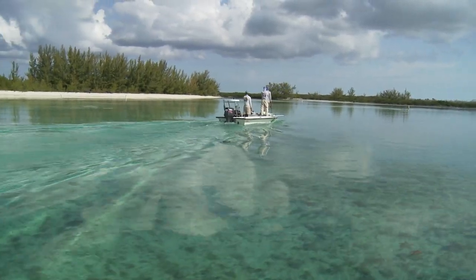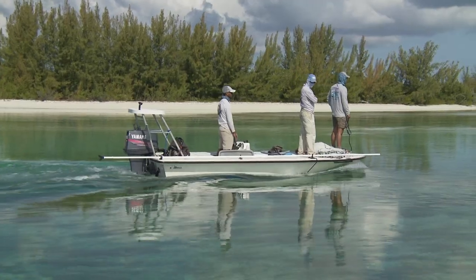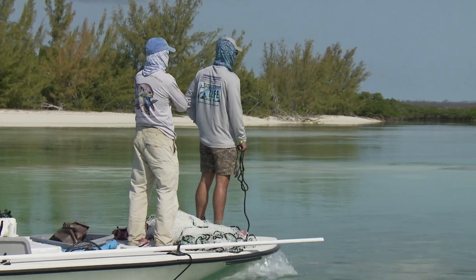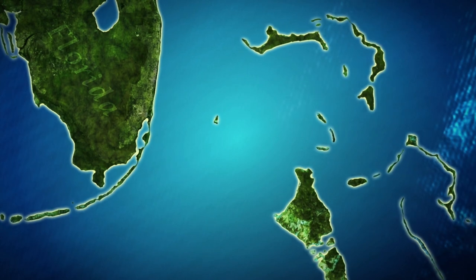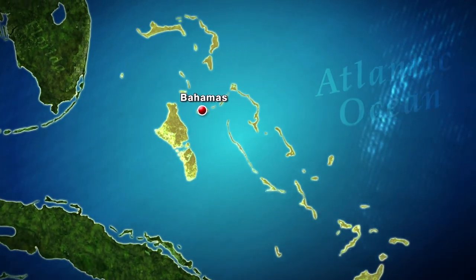BTT scientists quickly realized that to understand bonefish populations and behavior, they needed to expand their research to a regional approach. One place where bonefish populations are still healthy is the Bahamas.